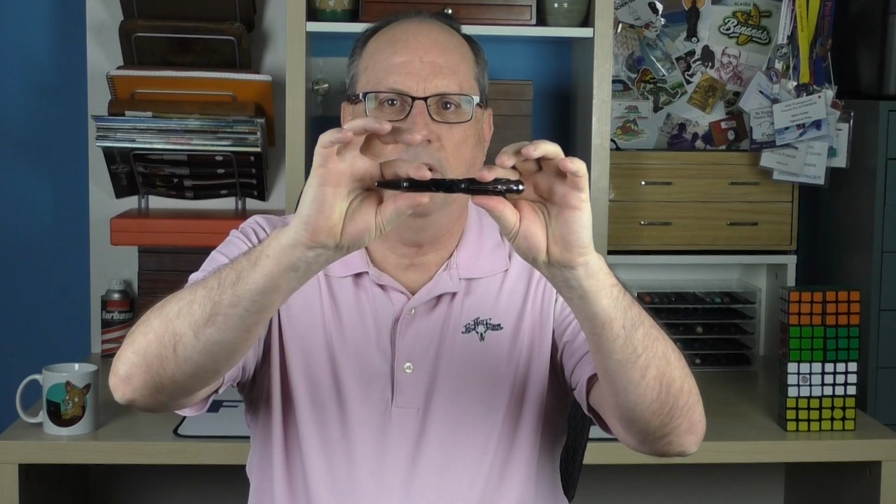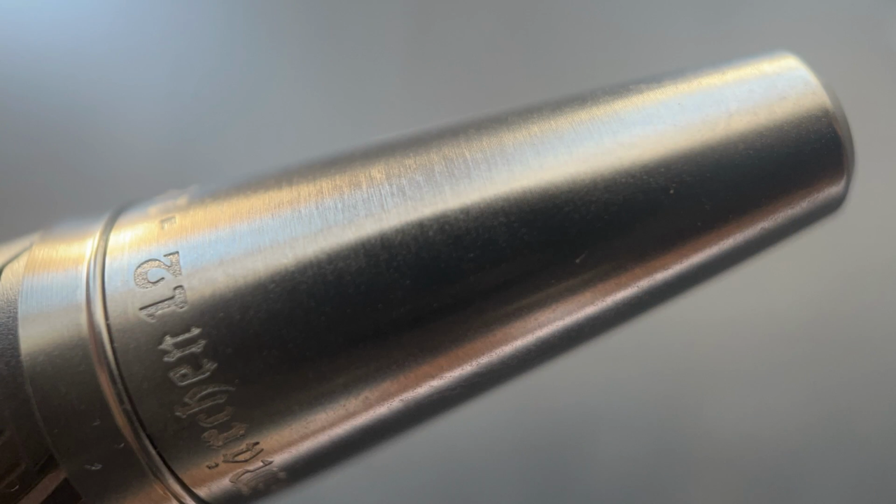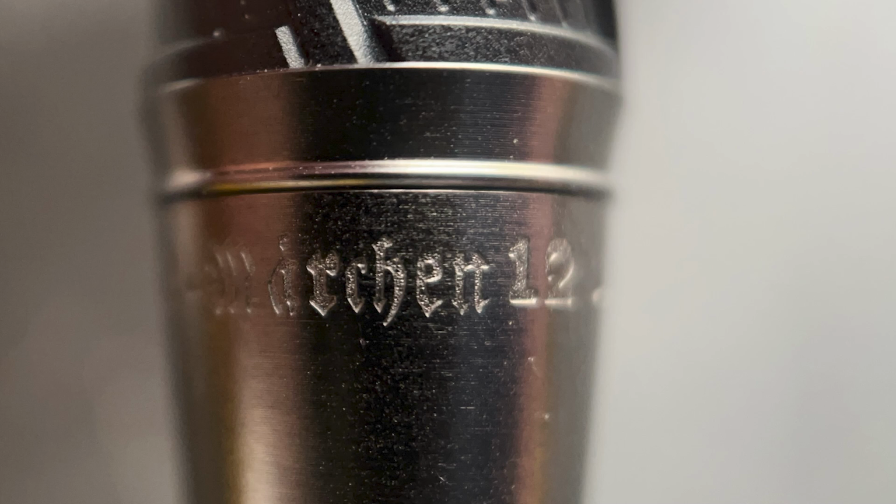The barrel is fairly straight, and then at the end we have this elongated piston knob, which is shaped like a spindle, which is in reference to a number of different Grimm tales. Around the base of the knob is engraved with some German words that I'm not going to attempt to pronounce, but basically it's in reference to the 12th fairy tale in their 1812 book, Children's and Household Tales, which in the original release of the book was Rapunzel.